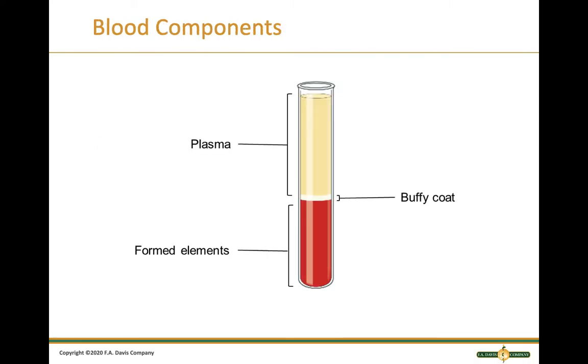So if we look at the components of blood, if you put it in a centrifuge, the heavy stuff goes to the bottom. So at the bottom you'll have the red blood cells, which make up most of the formed elements. Then you'll have a buffy coat, which contains the white blood cells. And then about 55% of it is the plasma, which is mostly water. And it does contain some proteins.